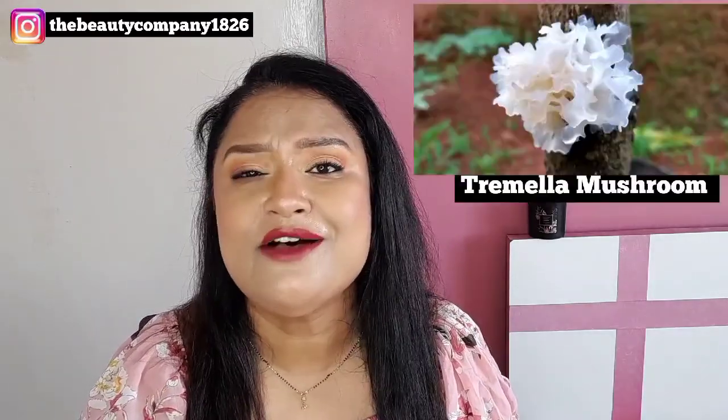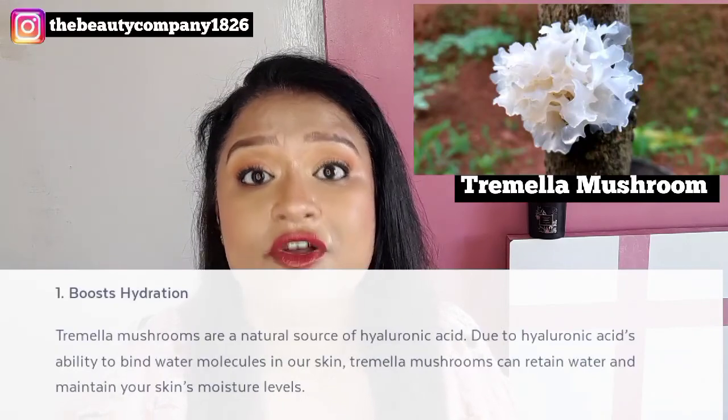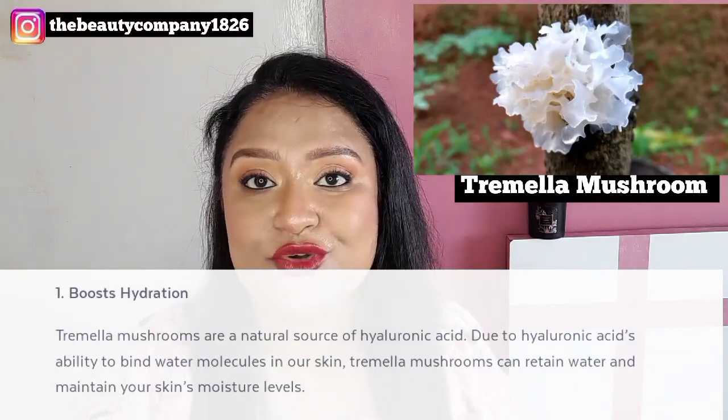So while I was doing my makeup, I wanted to go through the ingredient list. On Nykaa, they have mentioned the key ingredient. This has got tremella mushroom. Now tremella mushroom is a very good source of hydration. It is a natural source of hyaluronic acid and it boosts the hydration level 10 times more on your face, and it binds and locks in your moisture and hydration on your face.